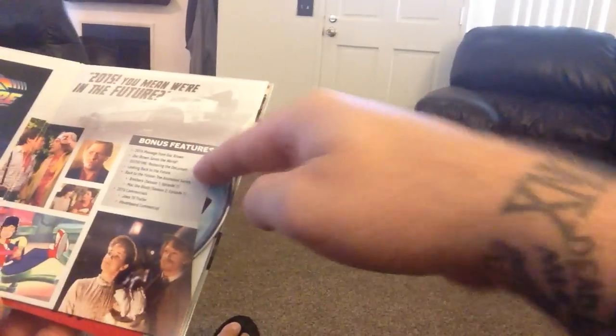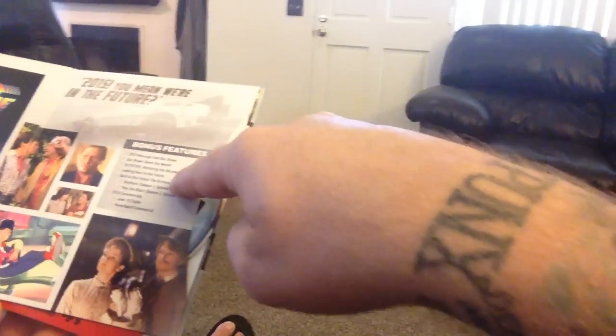And here's all your bonus features. So a 2015 message from Doc Brown. Doc Brown saves the world. All this is new. The Out of Time Restoring the DeLorean, that is a new documentary that just came out about the 2012 Universal Studios A-Car. Looking Back to the Future, which I think is also new. And you get two episodes of the Back to the Future animated series.